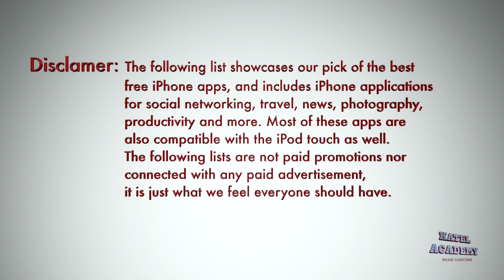The following list showcases our pick of the best free iPhone apps, and includes iPhone applications for social networking, travel, news, photography, productivity and more. Most of these apps are also compatible with the iPod Touch as well.